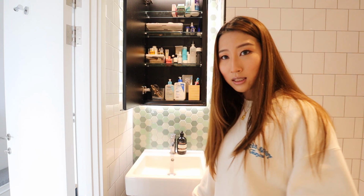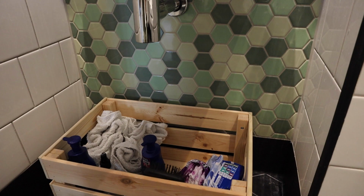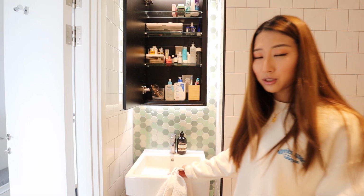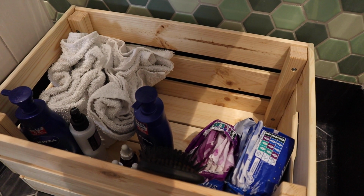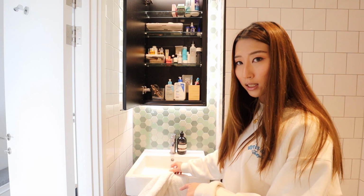And then underneath the sink, I keep a little box of things that I need as well. So in there are just pads. I don't have toilet paper in there, but I usually put extra rolls of toilet paper, which reminds me I need to buy toilet paper. And then I have an extra towel, my hairbrush, body lotion, and just extra skincare or empties that I want to keep. That's it in the washroom.